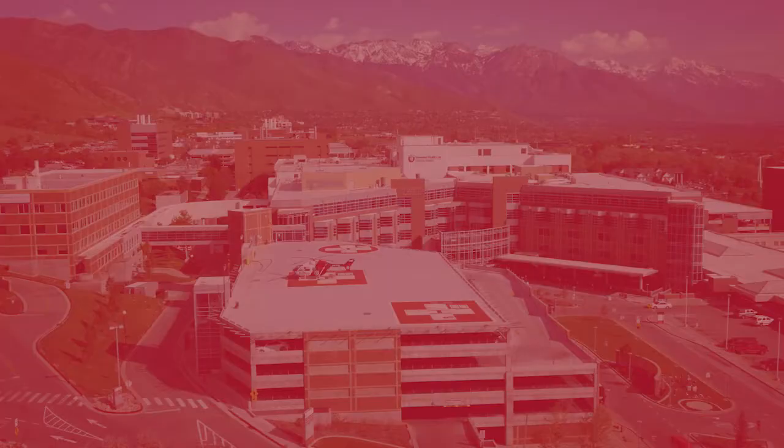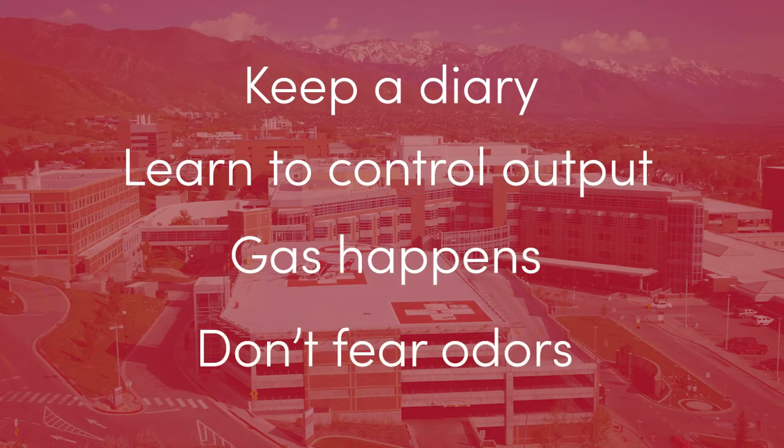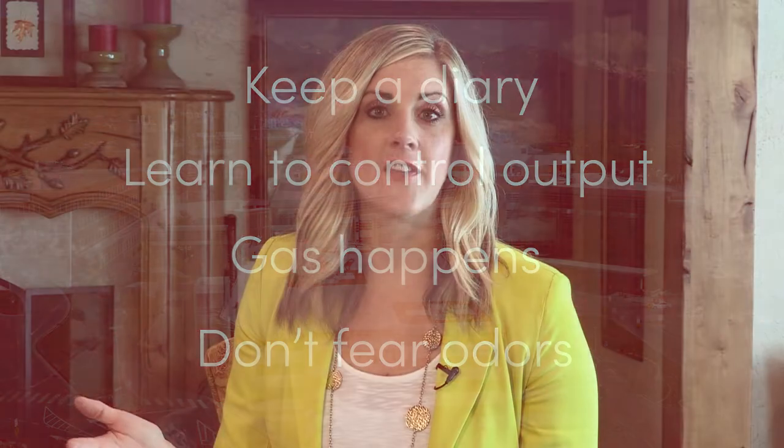The fear of your new situation is normal, and it will take time to adjust. Following these few simple suggestions can make the transition smoother. Keep a diary. Learn to control output. Gas happens. Odors are nothing to fear. Food is nothing to fear. What your system can handle will improve over time.